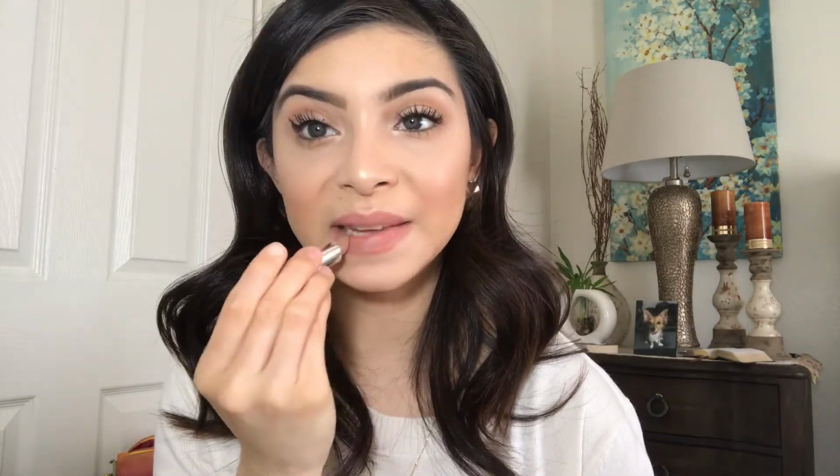Next, for lip liner, I'm going to be taking my Innocence lip liner, and this one is Nude. And then next, I'm going to be taking my Ulta lipstick. This one is Coffee Break. It's more like a nude, a nude color. There you go. And I'm just gonna apply it over my lip liner.